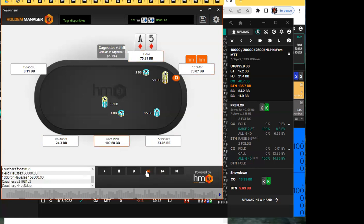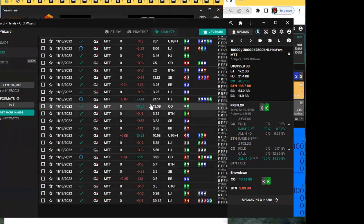I don't know if you want to fold. No, you can't fold here. This is a 4-bet or a call. This is a 4-bet. A 4-bet or a call for sure. You can't fold. It's too good.